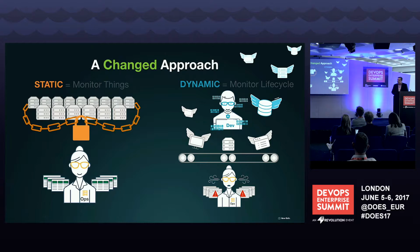So what we really need is a changed approach. We need to stop thinking about monitoring things and measuring things in the old world, and we need to start thinking about monitoring the life cycle, the whole cycle of creation, deployment, maintenance, etc. And we need to measure it from a whole host of different perspectives. There's a lot more stakeholders involved in what we do now, rather than just the operations team that were responsible for maintaining the applications in the wild in the past.